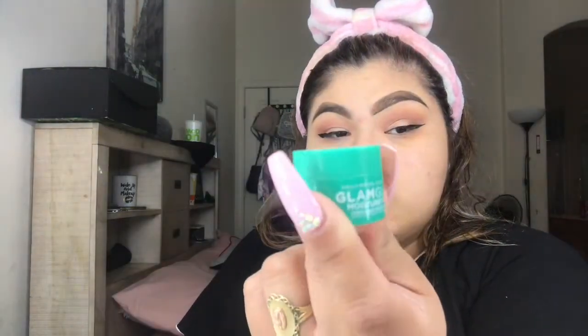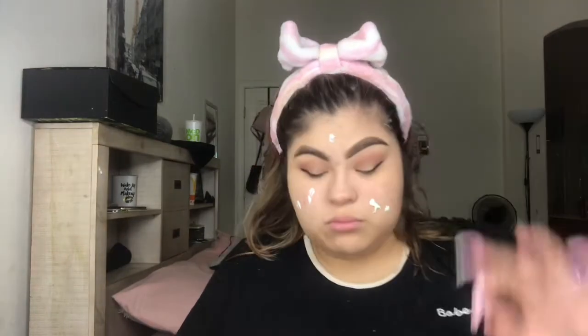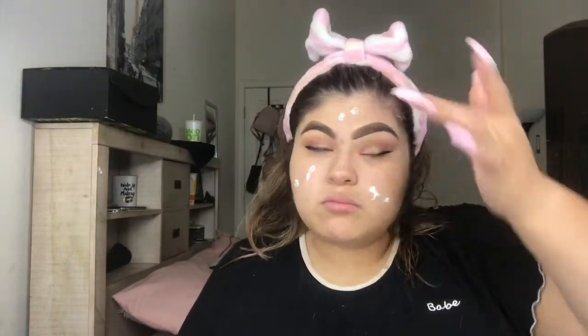Now I'm gonna be using my Glow Glam moisturizer. I'm not sure where it's from, to be honest, but I got it for my birthday from Sephora. I'm gonna put a little bit of that on.